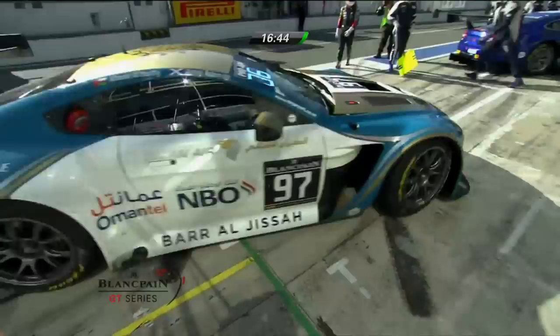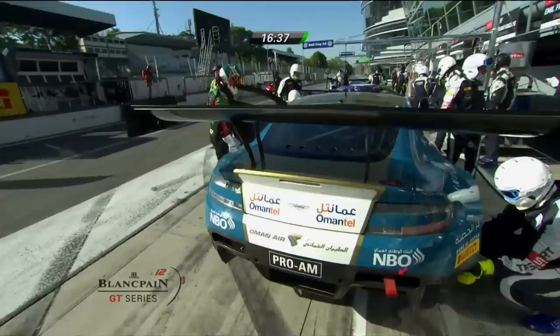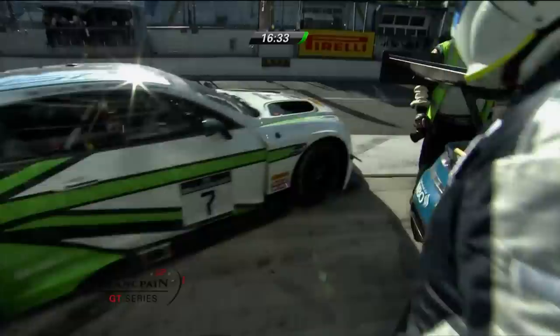And now you see how busy the pit lane is. The Aston is a one-car operation, and it squeezes into the gap. There's Ahmed Al Harthy with his distinctive overalls, the Omani driver, standing by. Johnny Adam gets out, and there's just room to swing a Bentley.